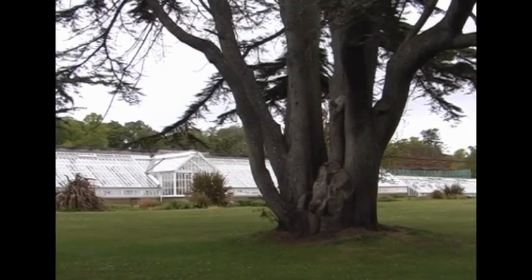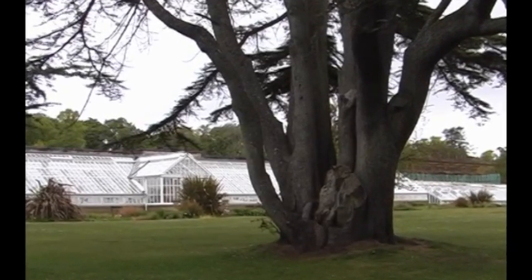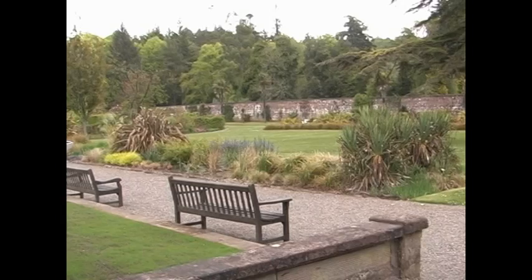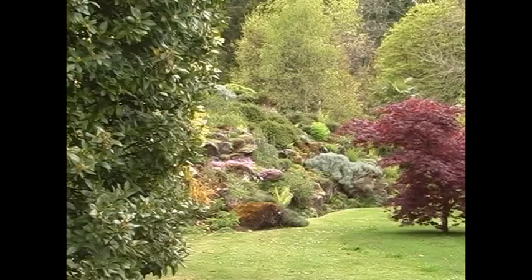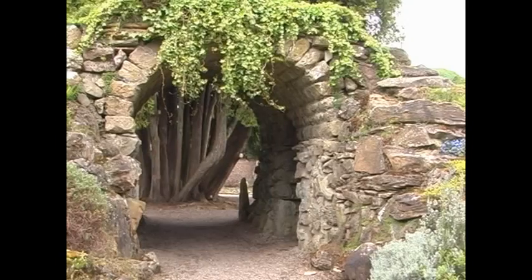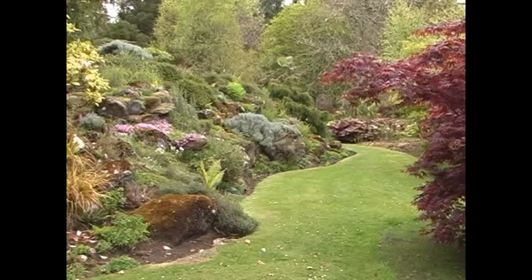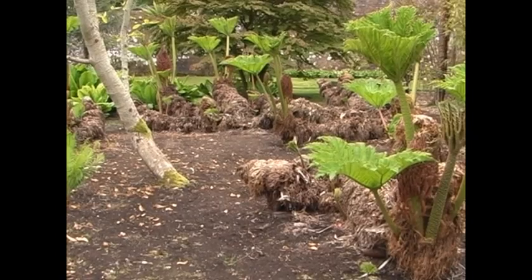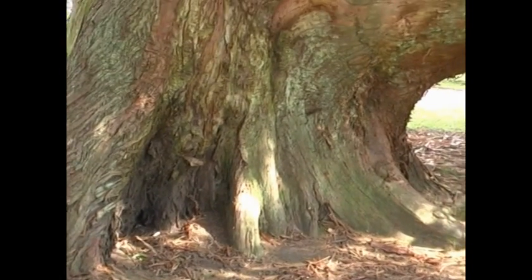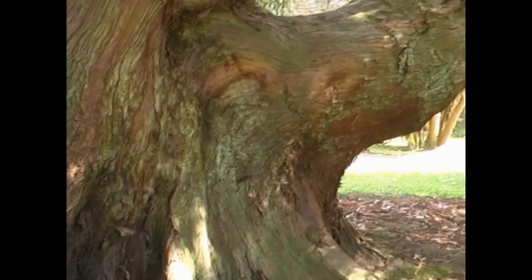On the south side are the ranges of fruit houses containing vines and peaches. These houses look out over the ornamental south garden containing several interesting features, all set off by a cedar of Lebanon that could easily be as old as the garden itself.